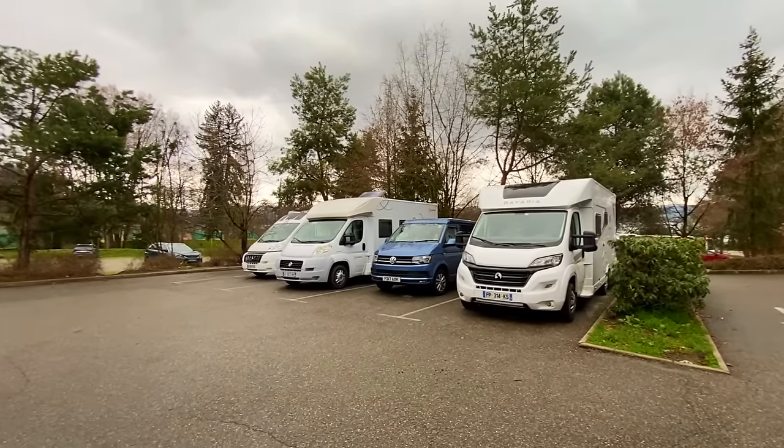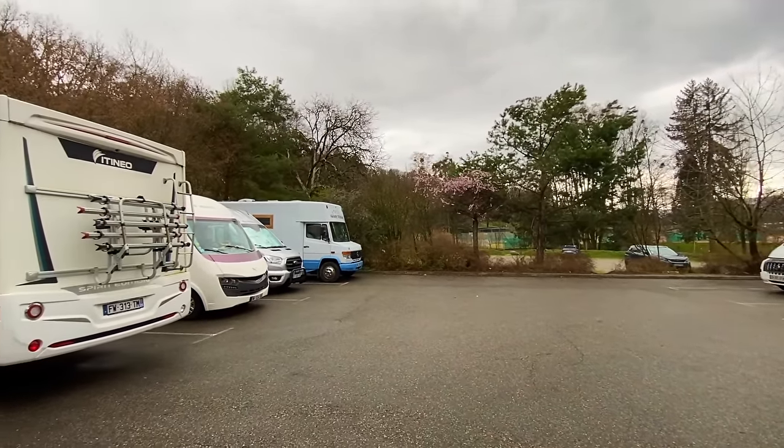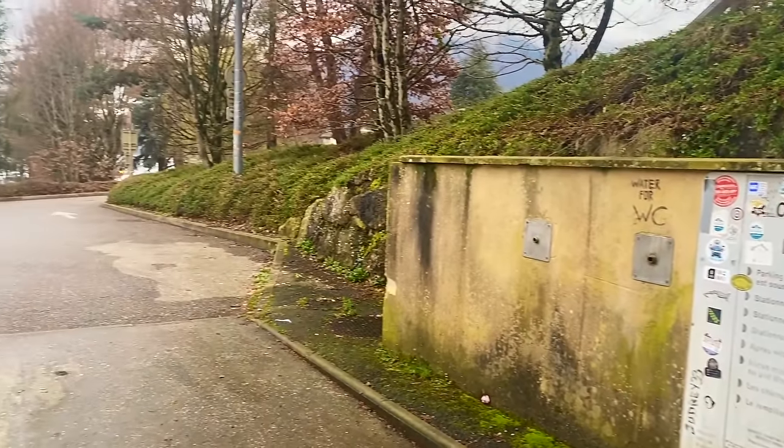that there is. So we have just pulled up in the aire just outside Annecy, and this is a typical city aire. You don't have to pay, so it is free. There are 10 parking bays, but you can probably see it's pretty tightly packed. It does have a bit of a Flot Bleu station, so you can dump your grey waste and I think you can get water, but it looks a little bit dilapidated.